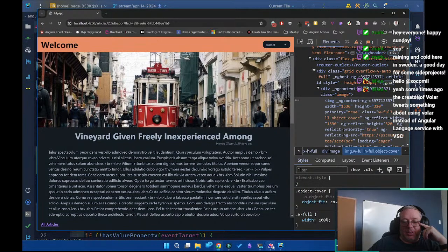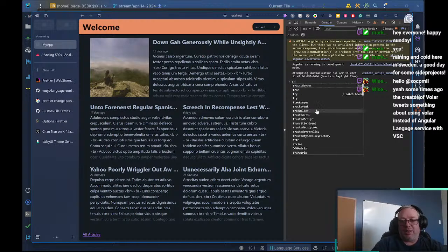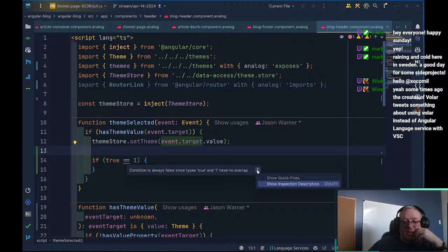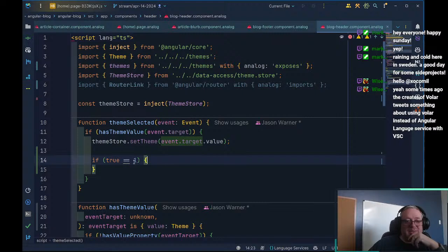Let's go to arc, arc-con, say true, double equals one. Yeah. If I do true, triple equals, that's false. But double equals is coercion. And that should be picked up. I wonder what's giving me that.